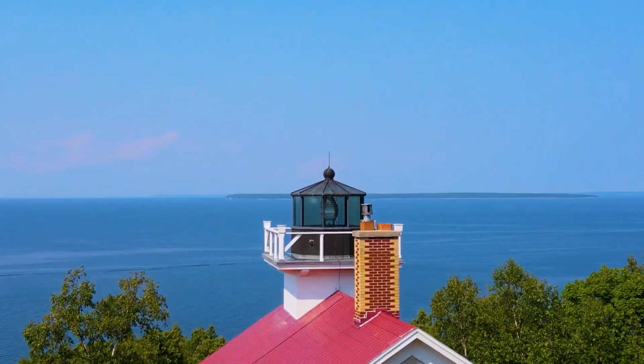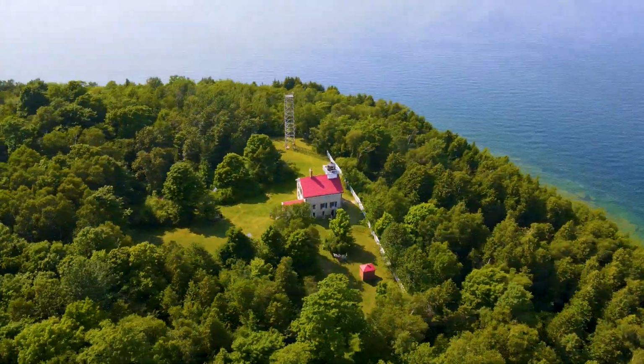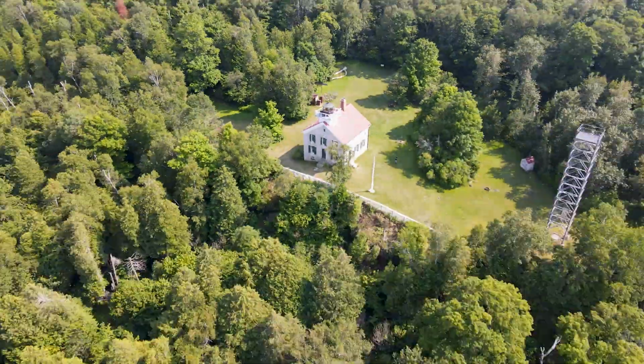The original lighthouse was torn down in the 1850s. The existing light was built and lit in 1858. The light was automated in 1946.